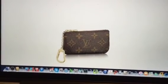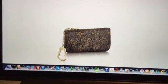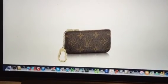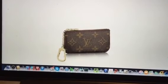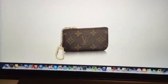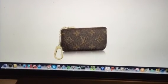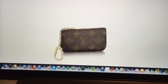So these are my Louis Vuitton items that I decided not to purchase. I know other people love these items and use them and love them. And that's why I went to the store so many times to look at them. But for me, it just didn't work.